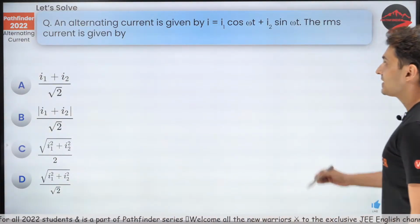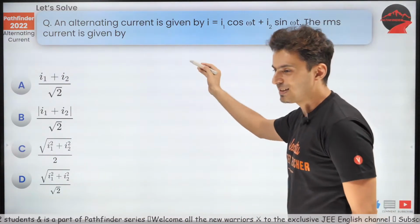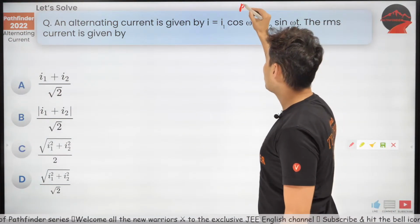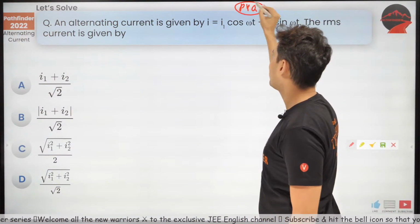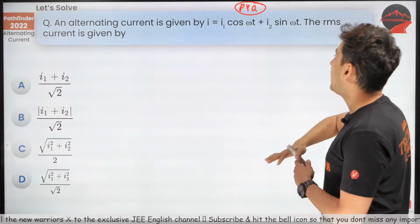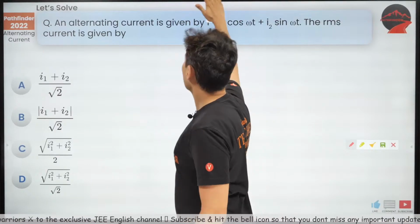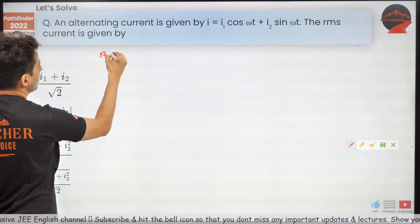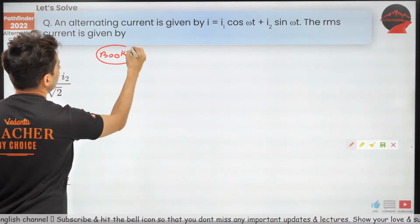Here it is. This kind of question was asked in JEE Mains. This is a PYQ. This was previously asked and this is a very favorite question of all the examiners. So this current is given and find the RMS. Now, what is the method given in many books? The method in many books is as per this formula.